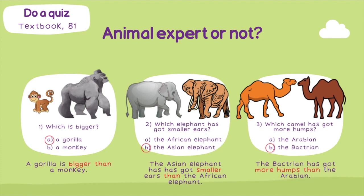Now, let's compare your answer with mine. Are you an animal expert or not? Let's compare between these animals. Question 1. This is a gorilla and this is a monkey. Obviously, which is bigger? Yes, a gorilla. So how are you going to make it in a sentence? Please read together. A gorilla is bigger than a monkey. Bigger than. This is comparative adjectives.